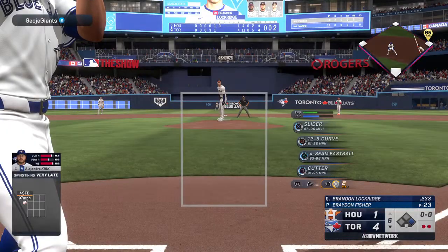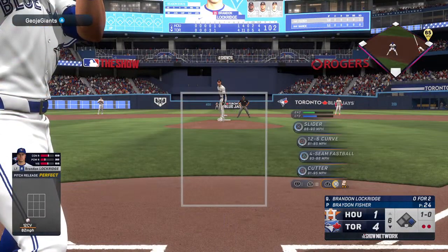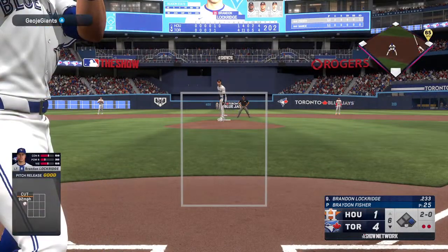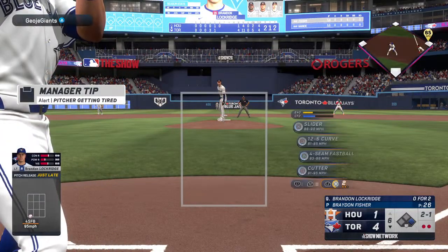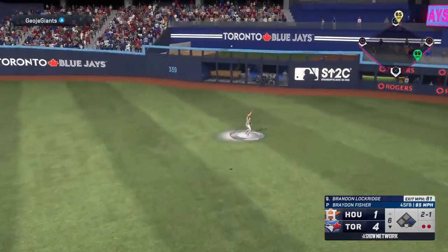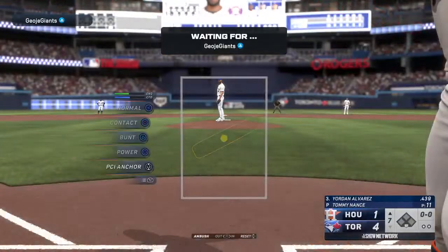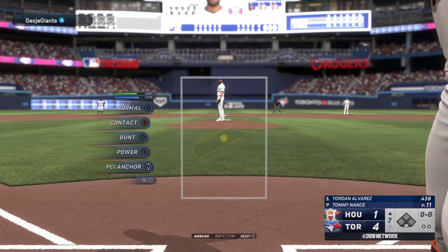Brandon Lockridge digs in now. That's a ball. Steer off of first with 2 away. And that's off the inside edge. And the count now 2-0. In the air, right field. Carroll moving under it. And that ends the inning. We go to the top of the 7th. So now the Astros designated hitter, Yordan Alvarez.